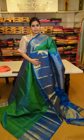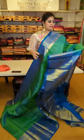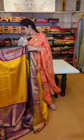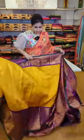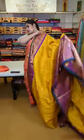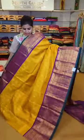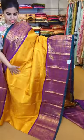24,999 is the price of this lovely saree. See how classic the color combinations are. Especially do not miss out on these checks. Such fine checks you do not always get. One traditional color is this beautiful tone of mustard yellow, and check out those contrast borders.